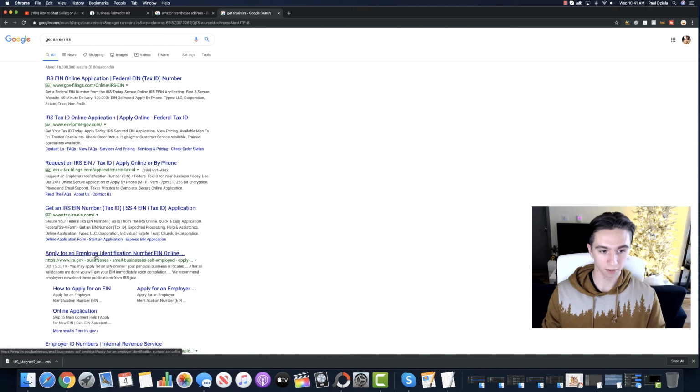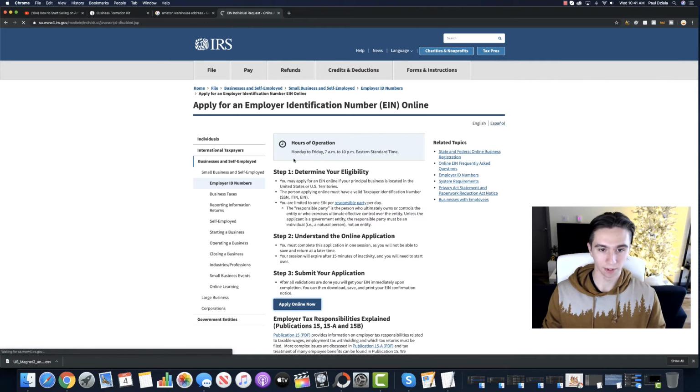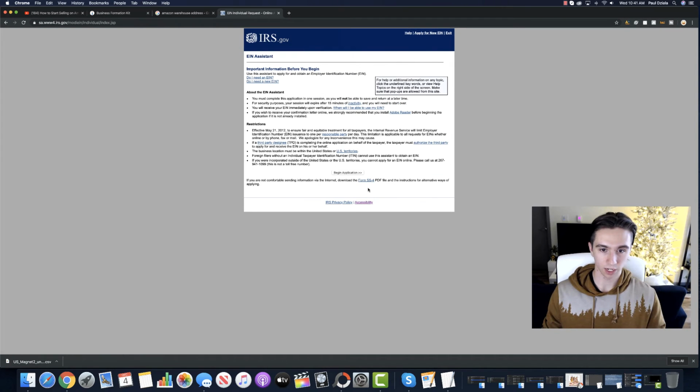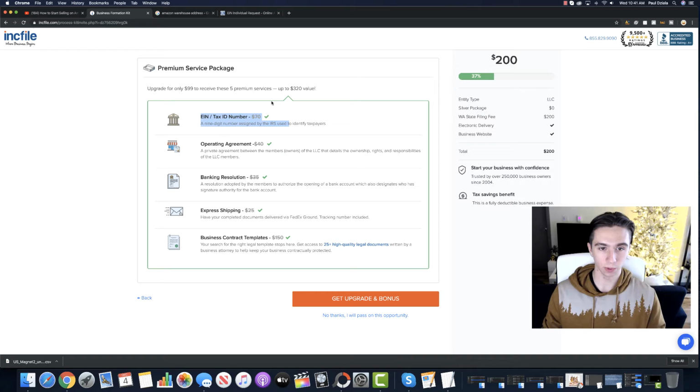IRS, apply for an employee identification number. Bang, do that. And then you click on that and you're gonna do apply online now. And the next one is gonna ask you what kind of company you are, begin application, and you're an LLC. So you could see, I don't need to go through that whole thing. That's how you would do that for free. And then banking resolution, you just need an EIN. You can go to any bank and start a business bank account.